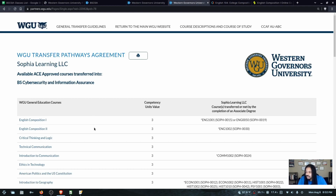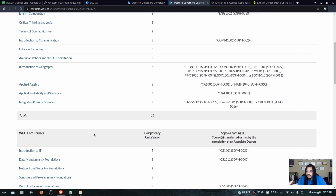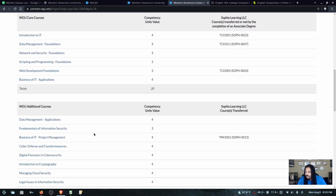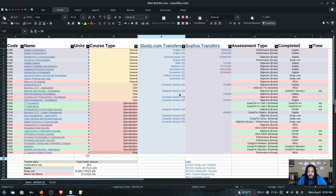There are others, like schools and websites that you can transfer stuff on, but these are the two that I've read are the best. And so I just wanted to show you this because I've gone through and looked at all of these. Kind of going back to my graph, all of these are actually links. These links will take you to the actual class so you can see what it looks like on study.com and sophia.org.